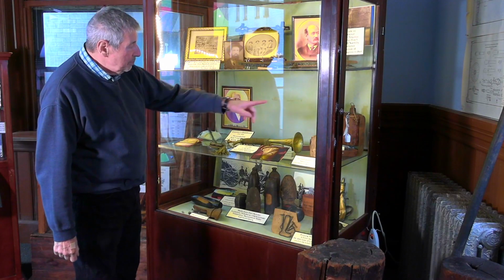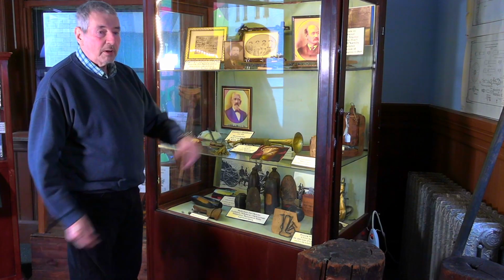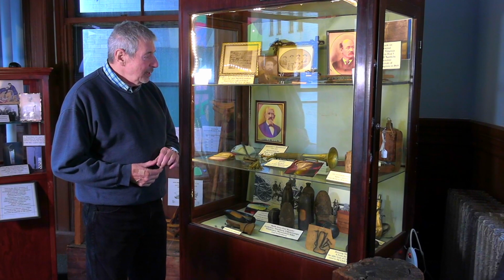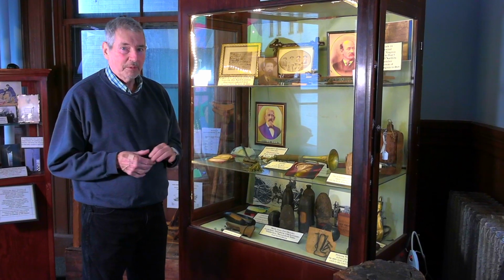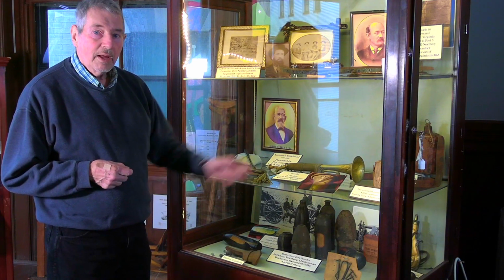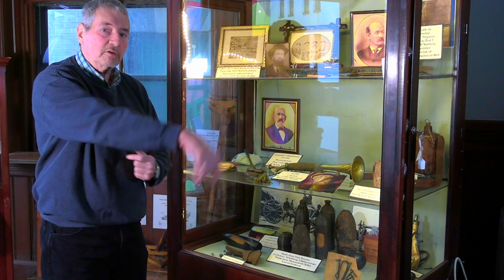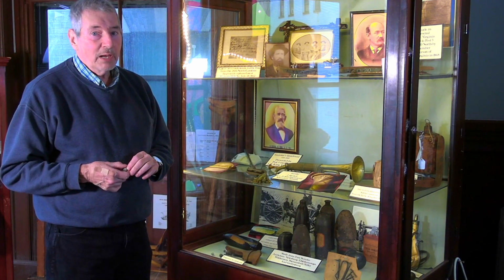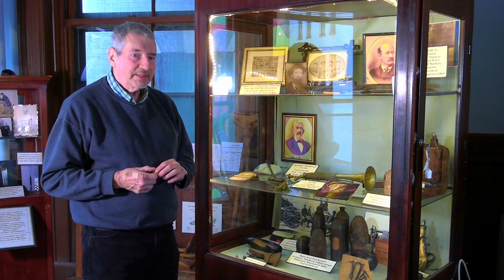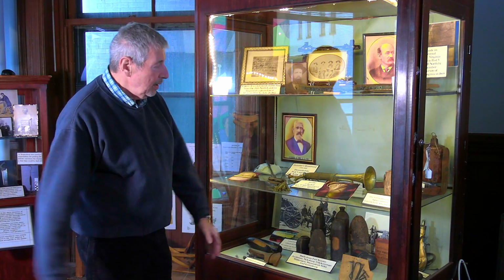So we also have back here what we call a muddy water canteen. And somebody on the north side made a lot of money selling these. They were supposed to work real good, but they really didn't work. The idea is you put muddy water on one side, and the other side going through charcoal, it will come out clean. But you have many swamps in the south, and really the water is kind of dirty sometimes. So I think they went back to boiling water. But anyways, we have that muddy water canteen.